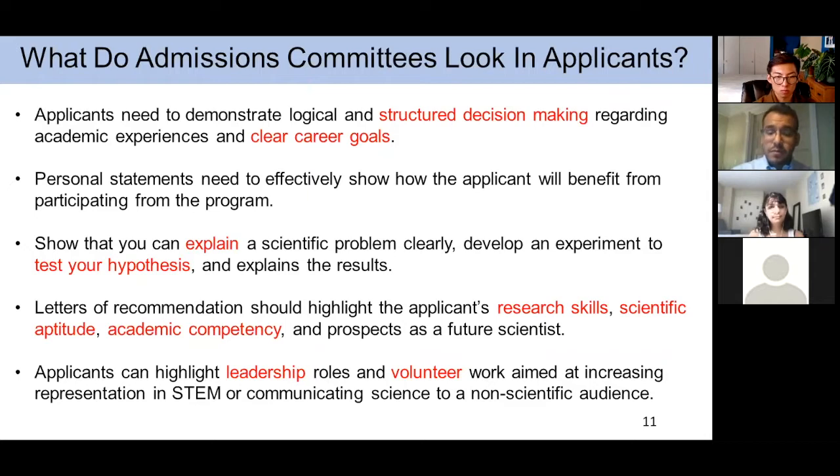Now, one of the questions that we get asked a lot is, I don't have research experience, therefore I am not going to apply because I don't think I will get in. I want to demystify that myth because you can still apply without research experience. What the programs are looking for are students that can explain a scientific problem clearly, develop an experiment to test your hypothesis, and explain the results.